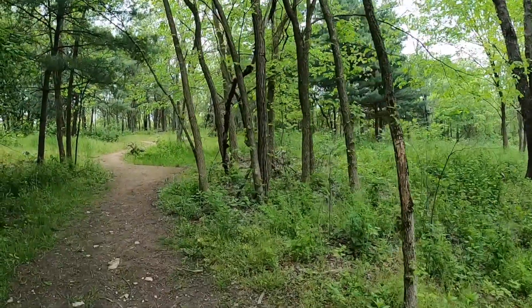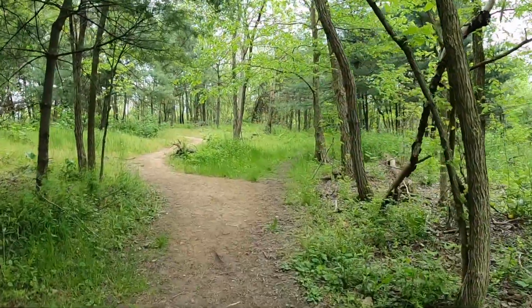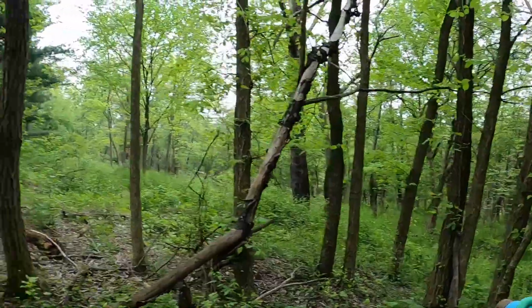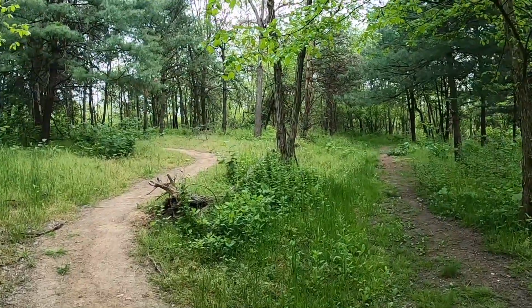So we're just gonna walk straight. I'm assuming walk straight. I'm not sure. This thing is just splitting off crazy, because there was a trail back here, another trail here, and one trail here. So I'm a little confused right now.